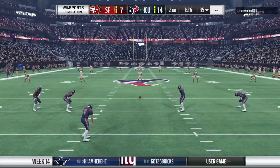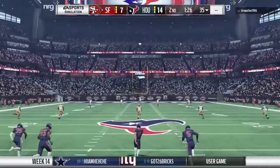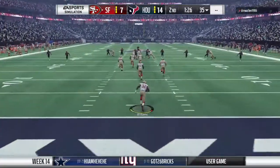Let's matriculate the ball down the field, fellas. Bullock out now to kick this one away. See what he wants to do on defense. That'll be taken in the end zone.